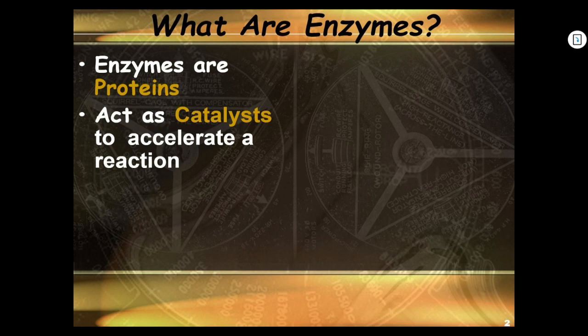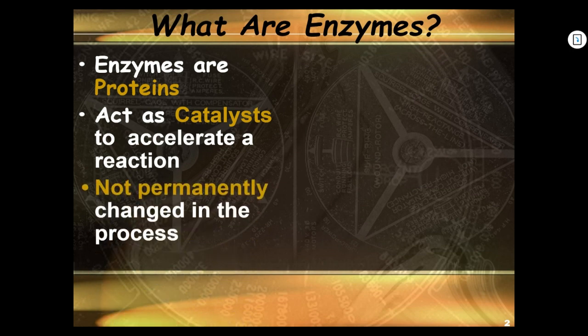So if you're thinking about a catalyst, if you're trying to define that, if you're a catalyst for something, it just means you speed up that process, right? So if you're the catalyst of the party, whenever you show up to a party, you get it started, right? That's kind of what a catalyst is, right? And so it speeds up a reaction that happens in your body, and it is not permanently changed in the process.